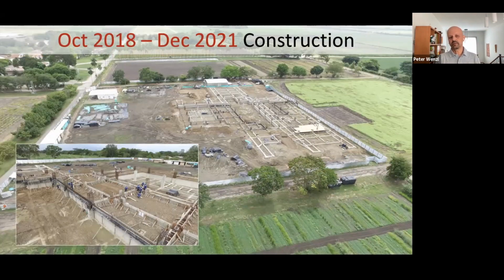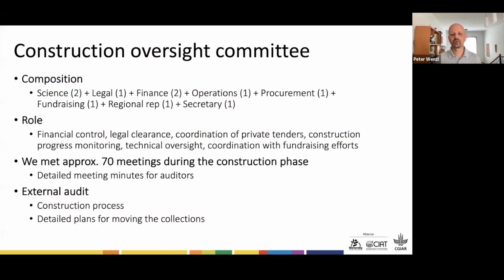The construction was started in October 2018. It was a long process. It lasted a little bit more than three years. It would have lasted less if there hadn't been COVID interrupting, of course, and affecting construction.